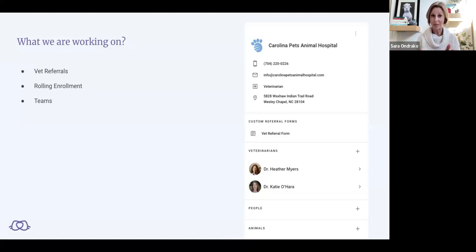And then finally, teams. This one is going to be huge. Right now, we do have a way that you can use Fetch if you have multiple trainers on board to keep it organized between their schedules or their virtual consultations and what that looks like. But you require the same login. So you can tag different people with different animals based on who's working with who, but it's not set up for separate logins for the same team.